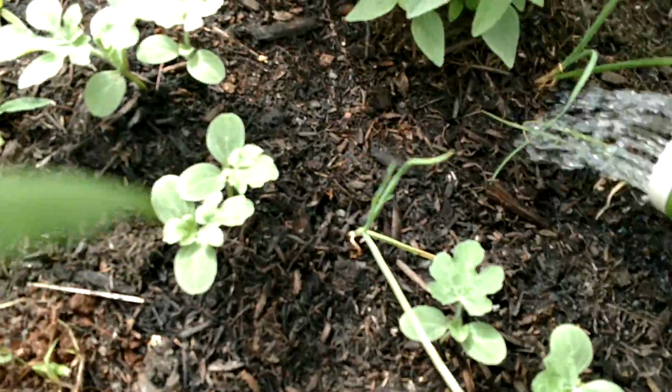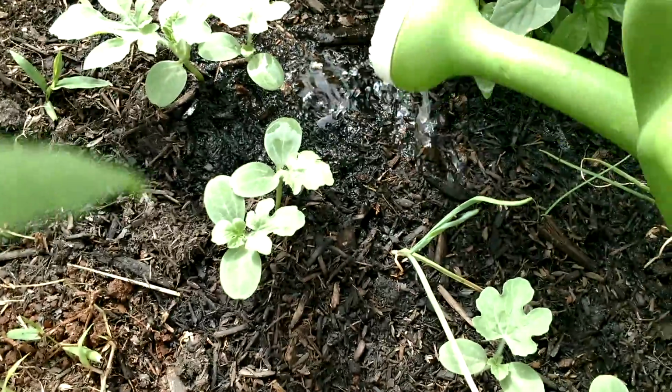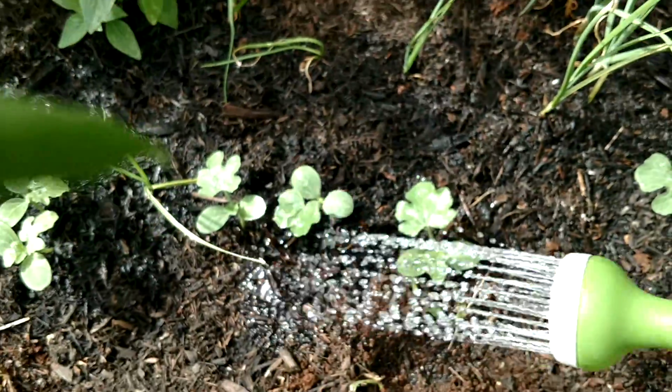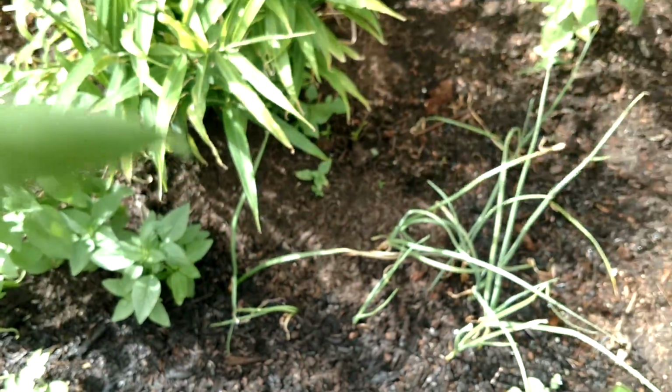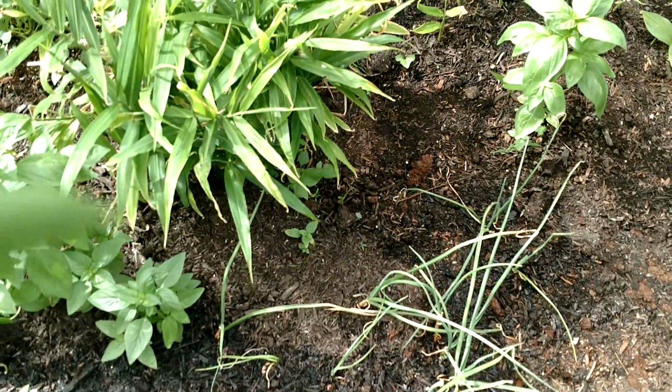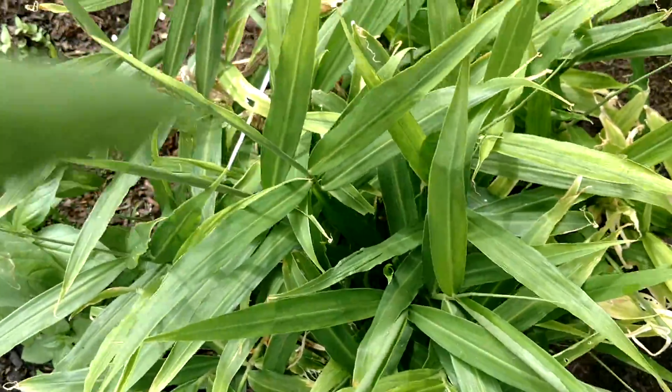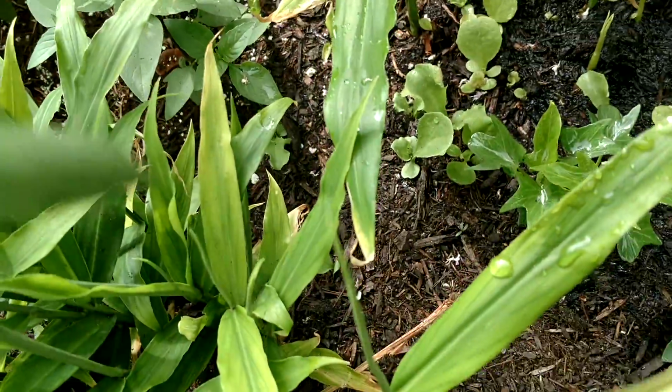Ew, God, I hate the smell of manure, but it's important. After a few days, it won't smell. And I got a foot here. This is ginger. I love ginger.